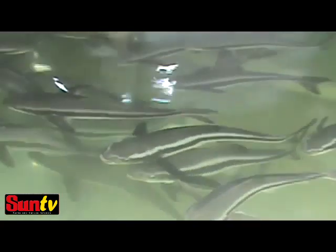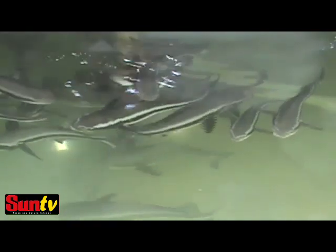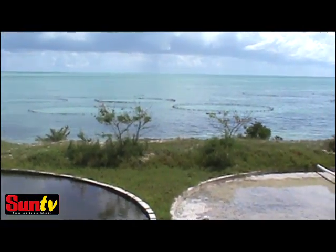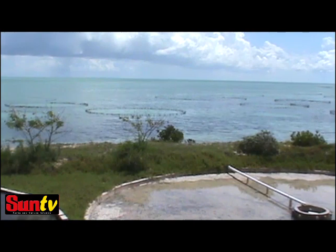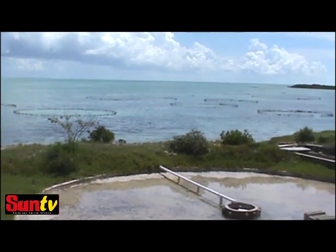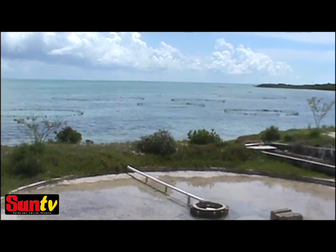In addition to conch, they're now farming 4 varieties of fish, including snapper and grouper. We will also be doing another indigenous species of cobia and pompano, which are found throughout the Caribbean and the east coast of the United States, as far down as Panama and Central America. Cobia is a very good species. It tastes very similar to grouper. Pompano is a nice white flaky meat, very good protein.